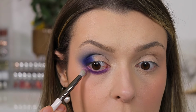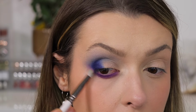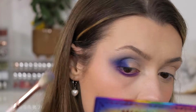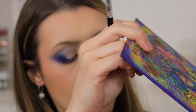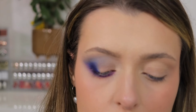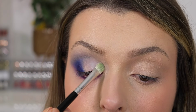And blend it out again, but with nothing on that brush. With the brush that I had that Little Ghost shade on, the purple, I'm not taking any more, but I'm just dragging that up into the mix. And then taking the blending brush and smooshing them together. And then I'm going to take on a flat brush the shade Skeleton, which is very, very pale lavender, almost to the point where it's practically white. And I'm just going to pack this on the lid.